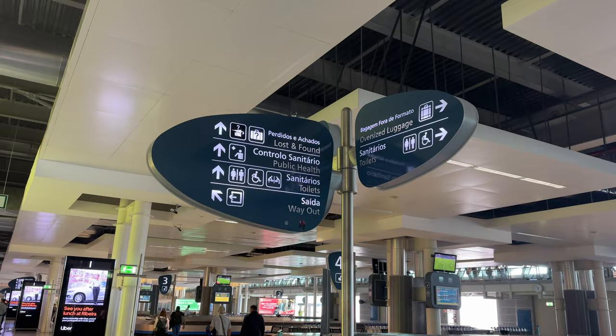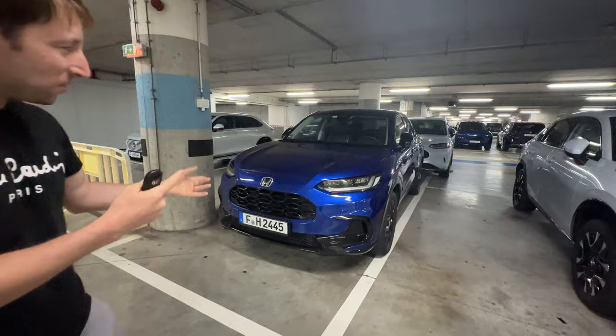We just arrived in Porto and we received this beautiful new Honda ZR-V, and we will drive it to the hotel. Of course, I will try to make some footage, some videos also with the ZR-V, and stay close, because in the next days a lot of footage from Honda will come on the channel, ZR-V, CR-V, everything, all the details will be here. Now let's go to the hotel and we talk later.